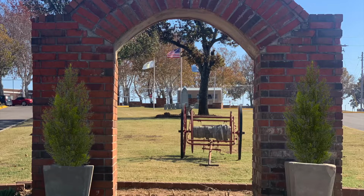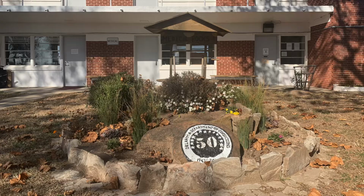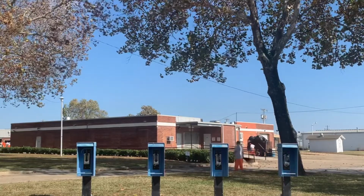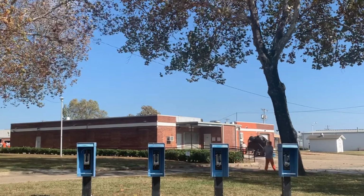They're constantly manicuring the grounds, working on flower beds, transplanting things, making new flower beds. They enjoy it as much as the staff does, to get outside, work with their hands, enjoy the weather.